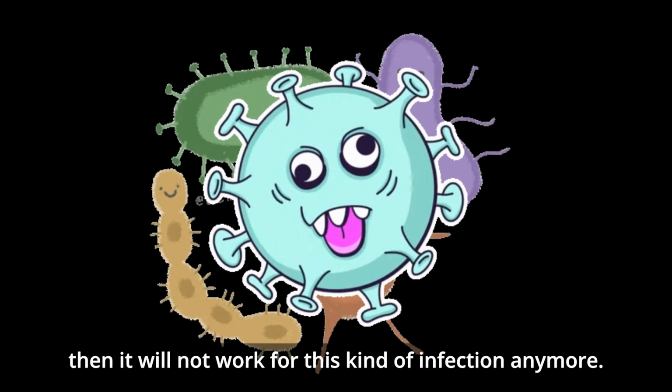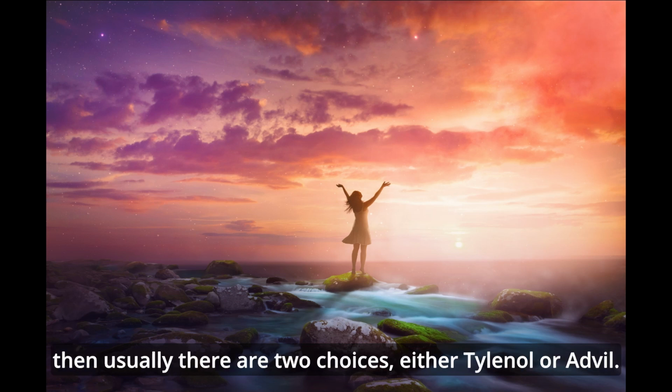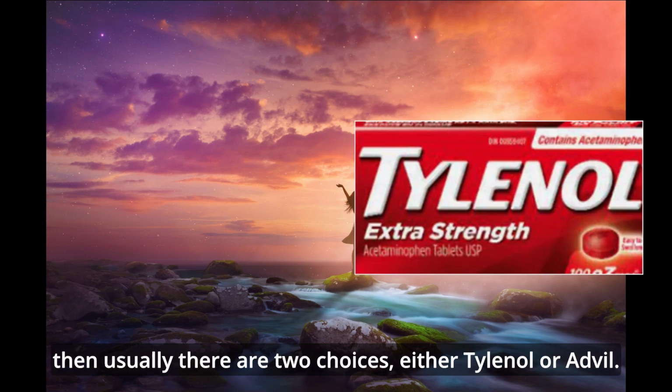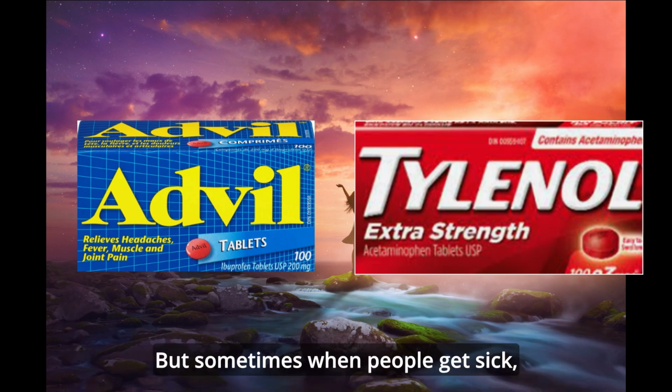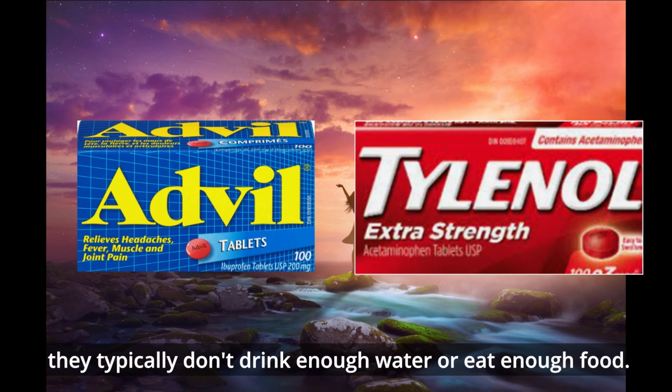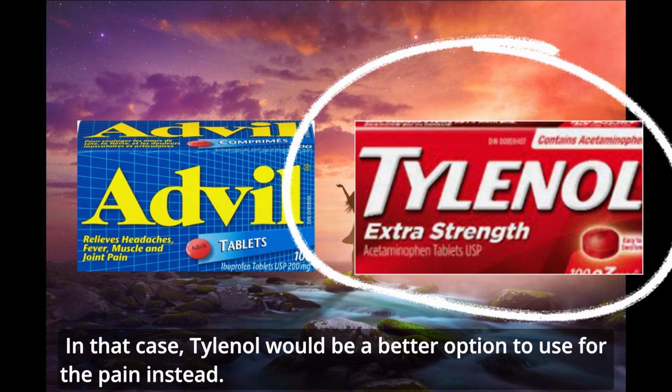If you have ear pain that comes with the ear infection, then usually there are 2 choices, either Tylenol or Advil. Advil might be a better option because it will help with inflammation as well as pain. But sometimes when people get sick, they typically don't drink enough water or eat enough food. In that case, Tylenol will be a better option to use for the pain instead.